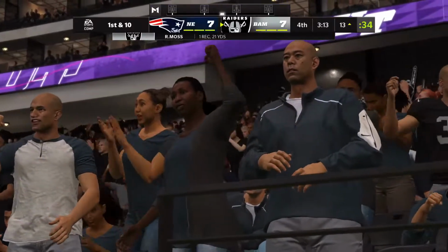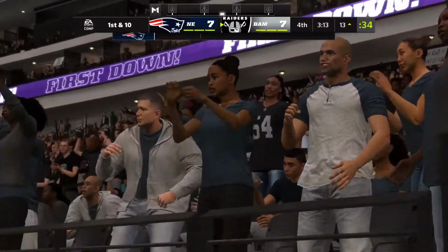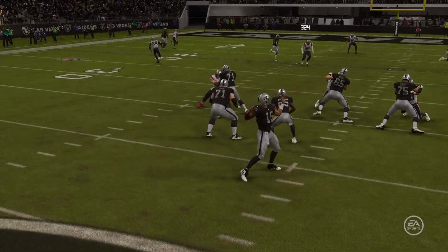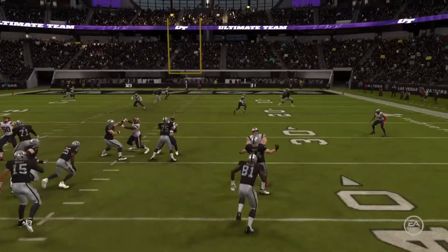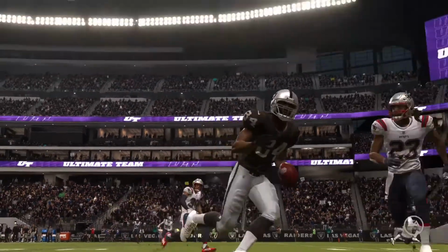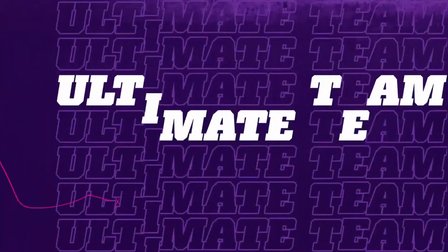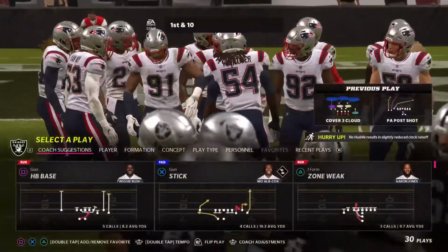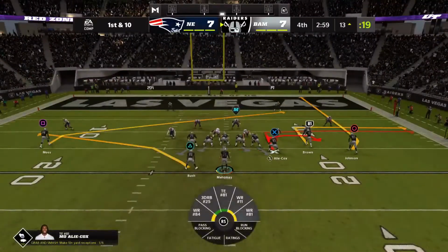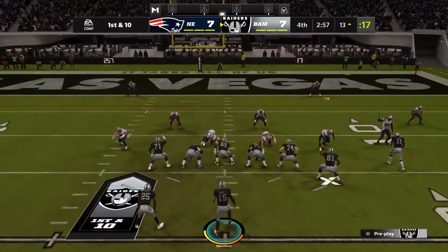A gain there of 21 yards. And partner, in a tie game in the fourth quarter, you and I both know in the NFL, that's when you lean on your stars. And he came through with a nice catch right there. From the 13 now, they work on 1st and 10.